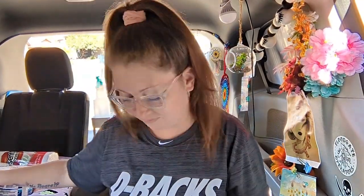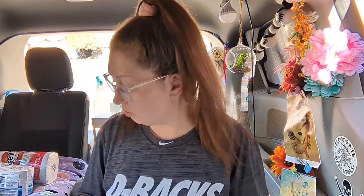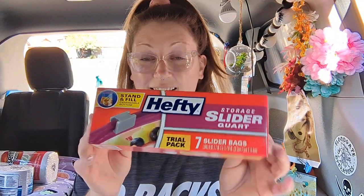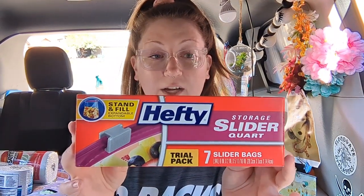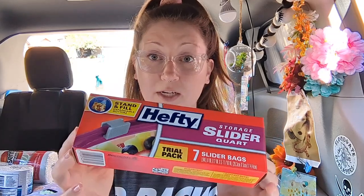I also got the Irish Spring soap, which can be used as mosquito repellent, to clean, or to loosen up zippers if you have an awning or something else. So that's bag number 1. Bag number 2 has bags. These Ziplocs, the sliders, I like the quart size, and there are 7 in here for $1.